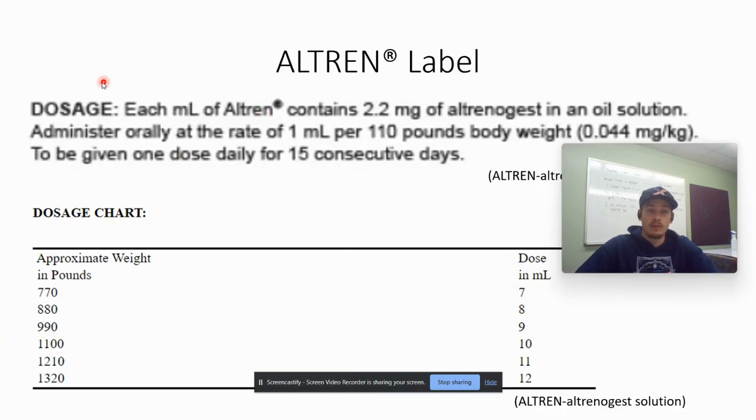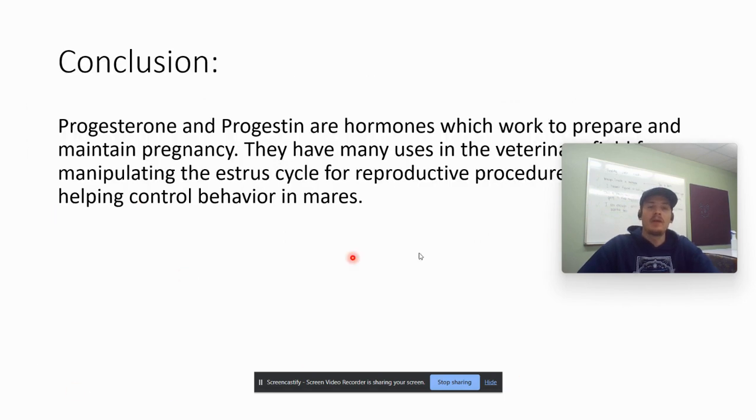This is the label from which I got all of my information for those calculations. And down here, we can check our work once again with our dosage chart. We have 1,100 pounds, and our dose in milliliters is 10 milliliters. So we had that one right. And this horse here, 1320, would be 80 pounds less than our 1,400 pound recipient mare. And it received 0.73 milliliters less of a dose than that mare. So we did pretty good.